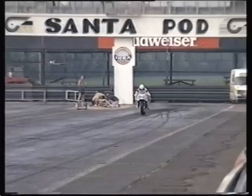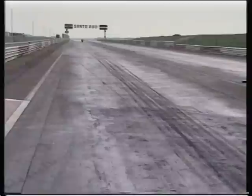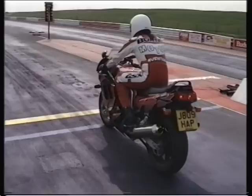And again does very, very well to keep the front end on the ground, and that's quite difficult with that Honda. Burns then, checking his grip on the Suzuki. Can he improve on his time? Makes his way to the line for another quarter mile time.